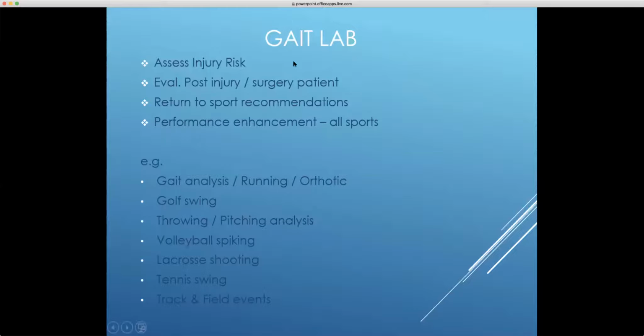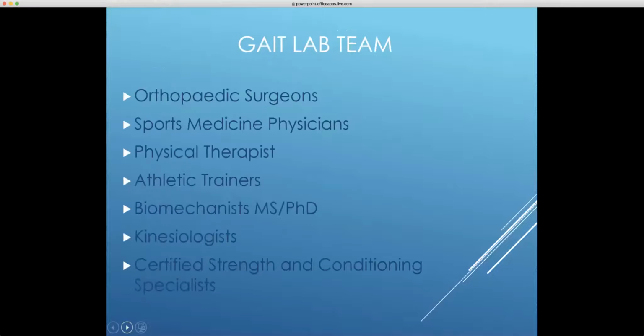So I had an opportunity to work with our gait lab at Stony Brook years ago, where we did look at some ACL injuries. So a gait lab can be used for many things. Assessing injury risk in this situation, evaluating post-injury and post-surgery patients when somebody can return to sports. And of course, performance enhancement in pretty much any sport. It can be used for gait analysis, for things like looking at golf swing, pitching analysis, things like volleyball spiking, mechanics of lacrosse shooting, tennis swing, track and field events.